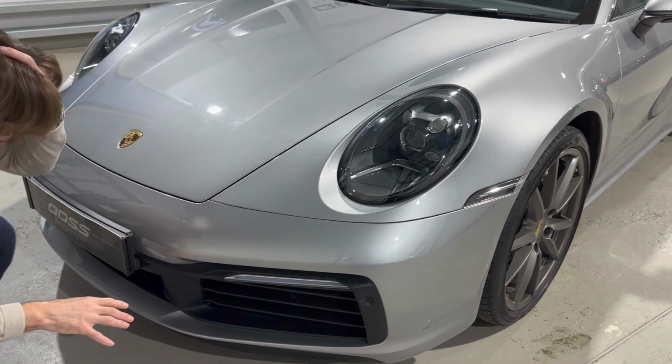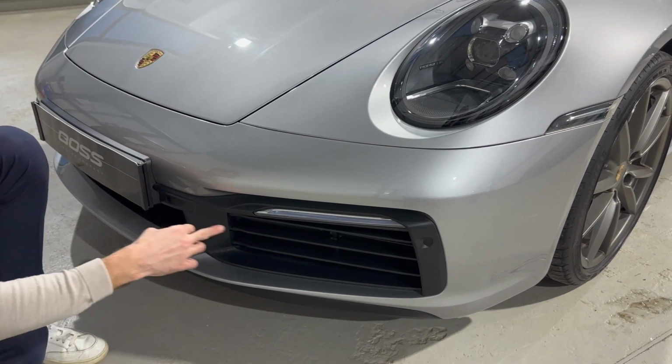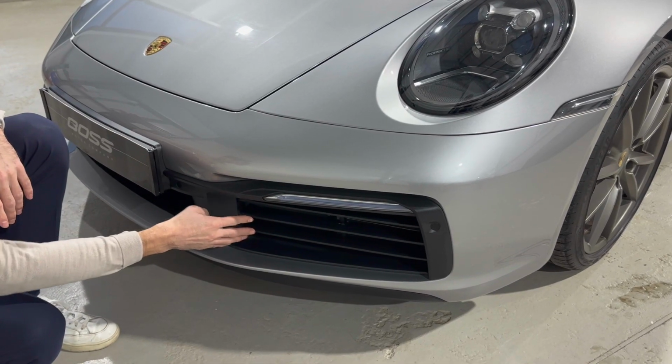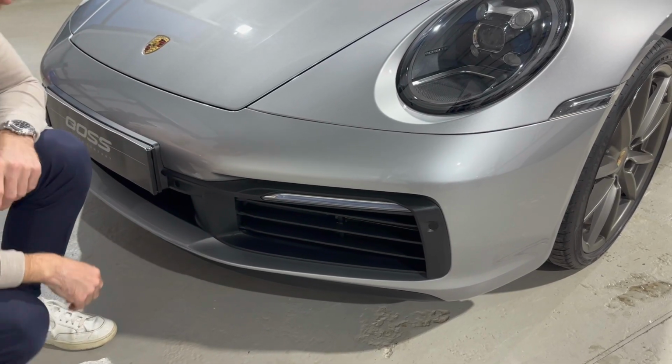Coming down to the lower section of the front bumper, all front and rear park distance control on this car, but all the front park sensors integrated really beautifully into the front grille. Active vanes down here for extra efficiency and another daytime running light, which also doubles up as an indicator.